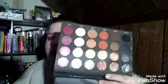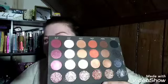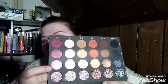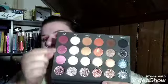So the part that irritates me, the fact that I regret the most about this palette, is I paid $48 for it, and I'm only using the matte row and the metallic. So out of a 24 pan eyeshadow palette, I'm only using 12 shades. So for those 12 shades, I paid $48. That makes me mad. I regret buying this palette for that.